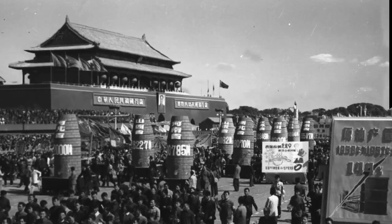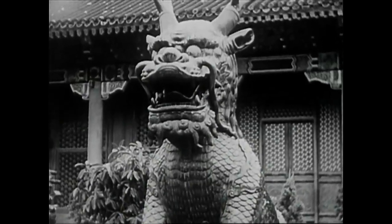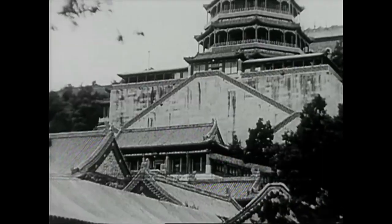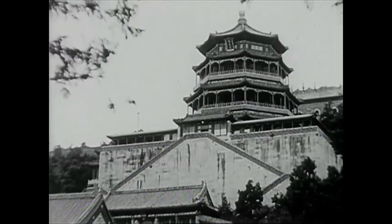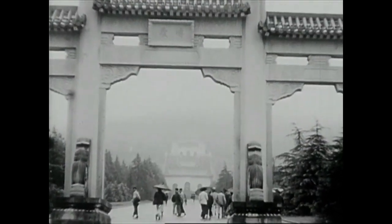I was born and raised in Beijing, China. It's a big urban city in Asia. I felt it was the city from George Orwell's novel, 1984.